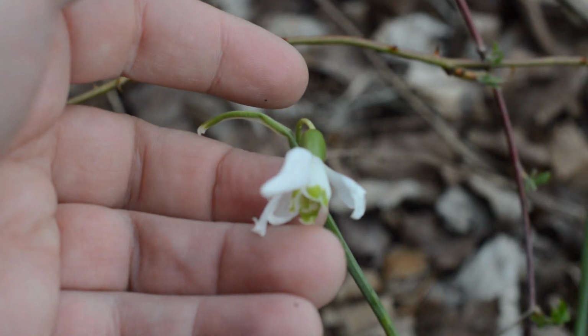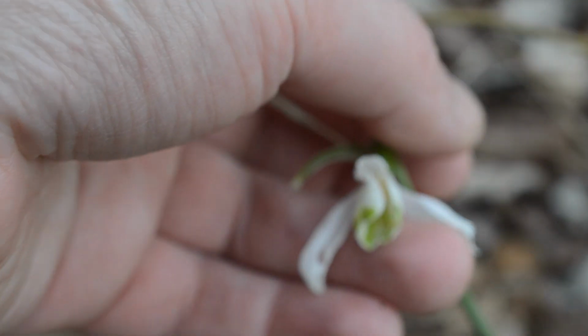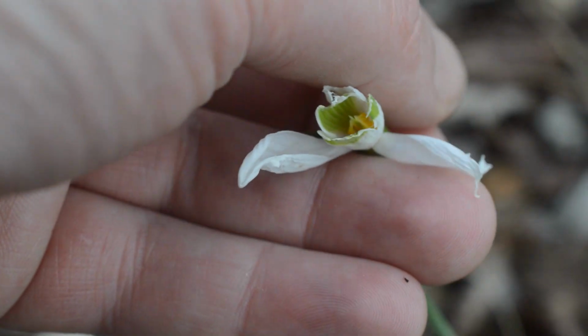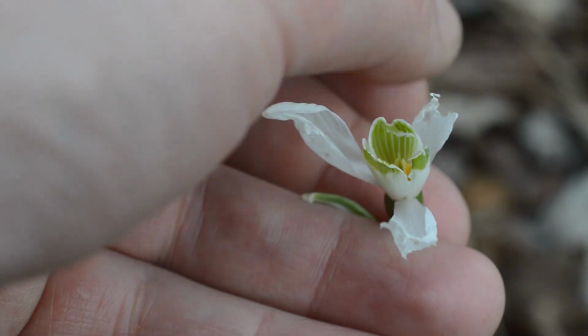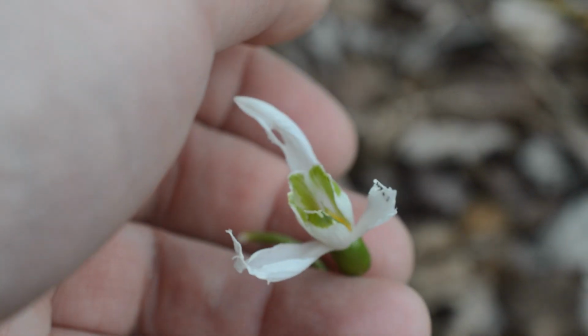Three sepals, and then zoom in a little bit more. Ow, poking myself on a rose thorn behind it. And then you look down in there. Kind of withered, because again, the thing's on its way out, but lovely green interior petals with the green tip there.